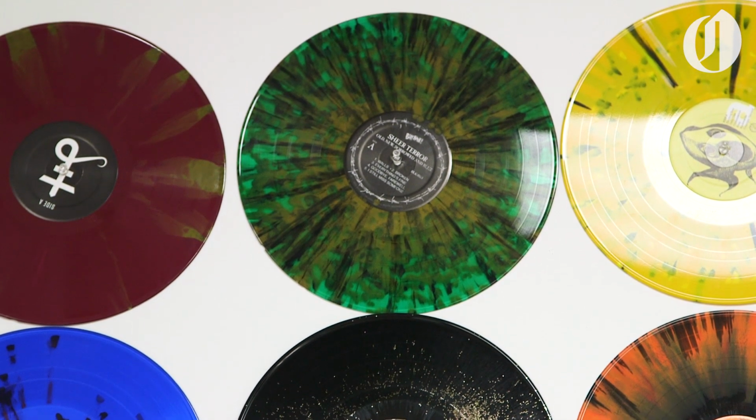I don't have an ear for what the kids want to hear now, really, but I know the kids, whatever they're listening to, they need it pressed on vinyl.